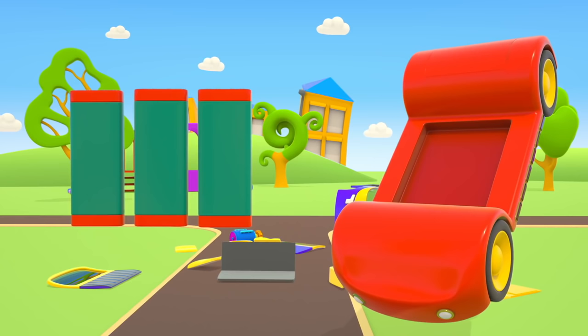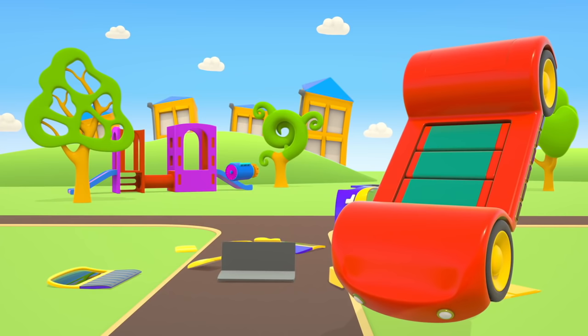These are batteries. The robot's minivan will run on electricity. Electric motor.